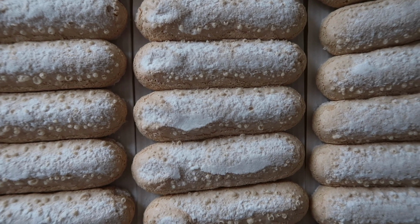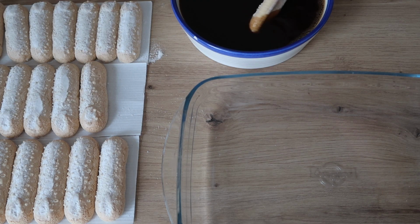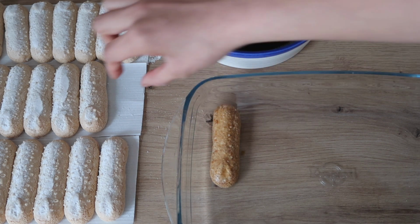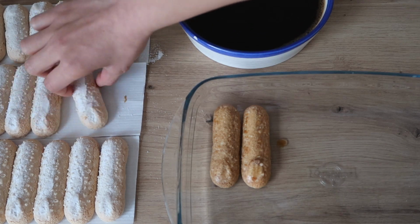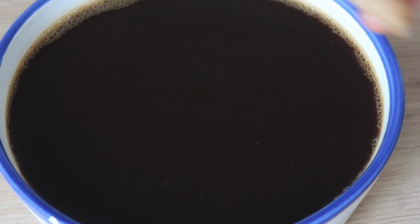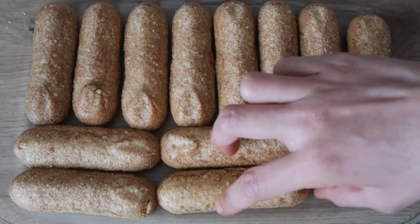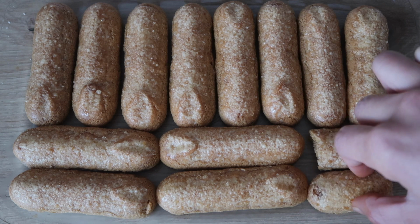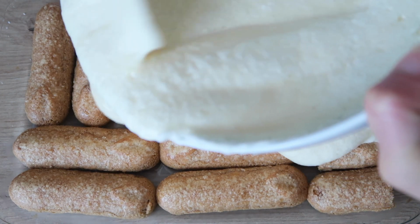So now we have our creamy mixture, our coffee, and our store-bought ladyfinger biscuits. It's time to assemble. First, I dipped the biscuits in the coffee and lined the bottom of a tray with them. When the layer's all done, I poured some of the cream on it and spread it out evenly.